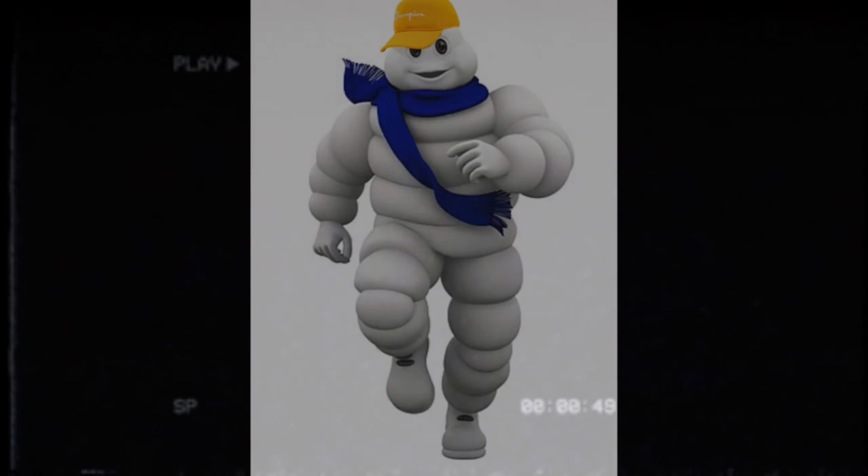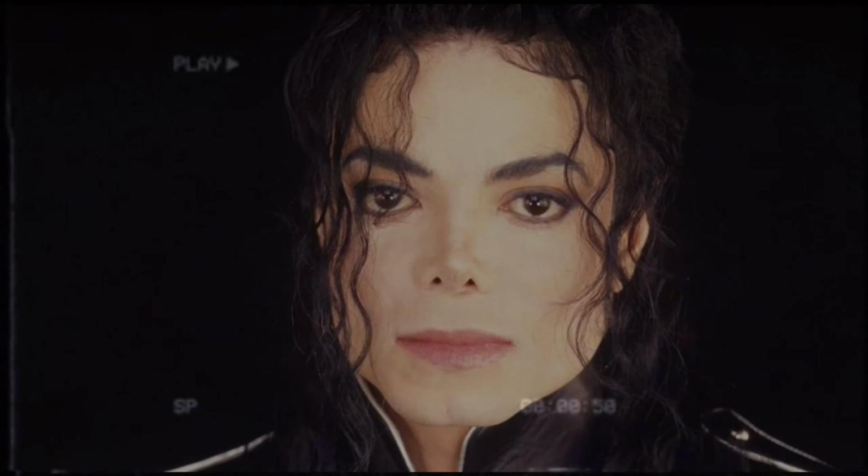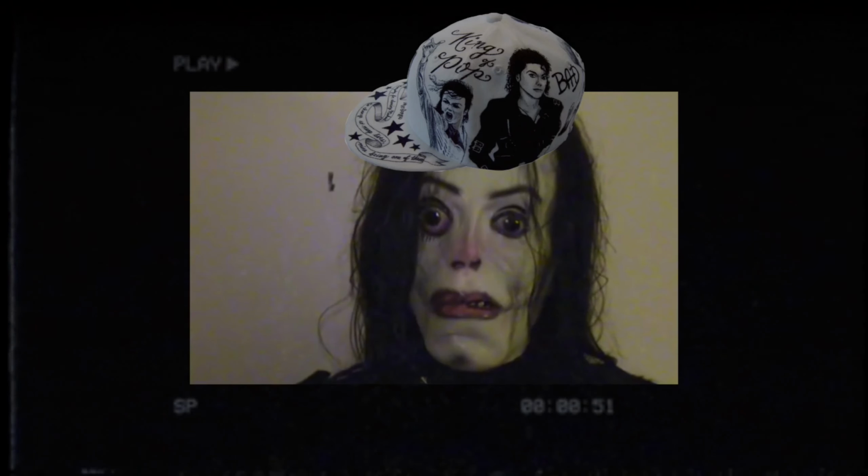The third one on this list are the graphic hats, and you can pretty much get any graphic you want. If you're a fan of anime, there's one for you. If you're a Michael Jackson fan, there's one for you as well, etc., etc. And you can grab them for around $20 to $40.